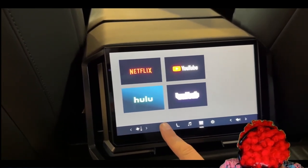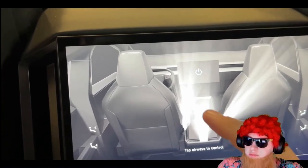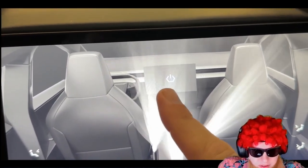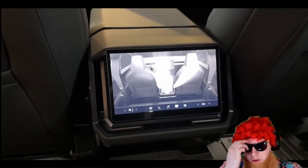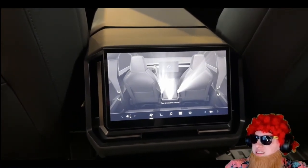And you have climate controls back here. The climate controls on button is an angled hexagon instead of the usual circle, which adds to the cyber look. But beyond that, you can just adjust where the air comes out. Oh, it's where the air is coming from. I thought it was a fart coming from the seat. Rear screen.